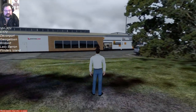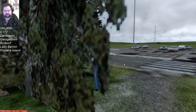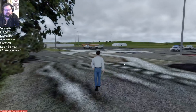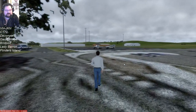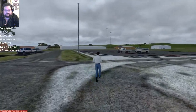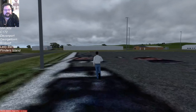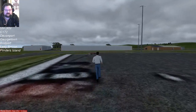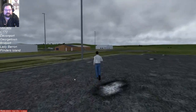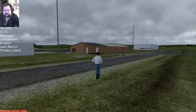That over there is the main terminal. But we're not going to the main terminal because we're heading over to where we parked our Cessna. Bit of a jog. As you can see, the weather's not that great. I think the clouds are down somewhere around the 2,000 foot mark. Quite overcast. So we'll need to be a little bit careful to maintain below that cloud.